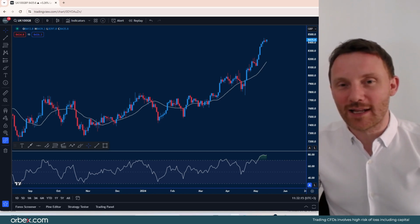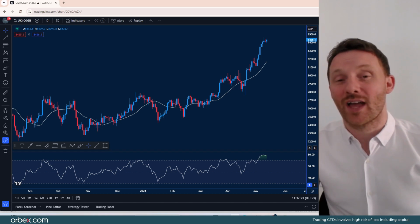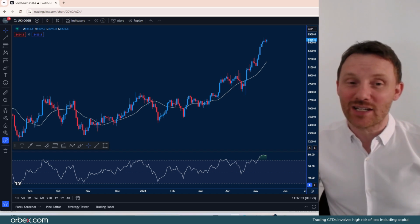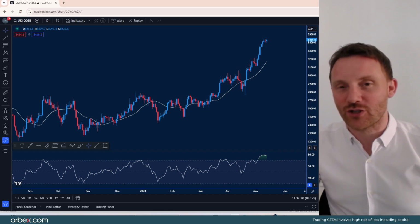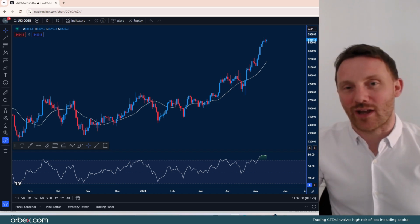So global indices are really pushing higher, especially the FTSE 100 or the UK 100 after it's hit another record high. This comes off the back of the UK exiting a recession and having a very good economic first quarter. Unemployment is dropping as well, and we're allegedly going to have an announcement that there will be a general election shortly. This comes after really fierce pressure on Prime Minister Rishi Sunak to call a date on this potential election, after it's been dragging on for most of the year.